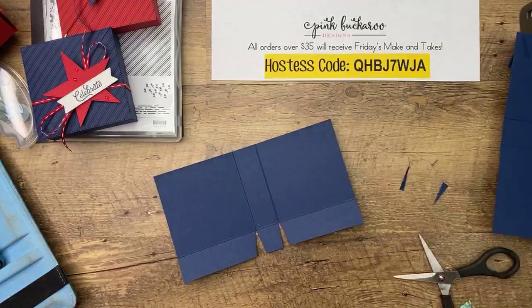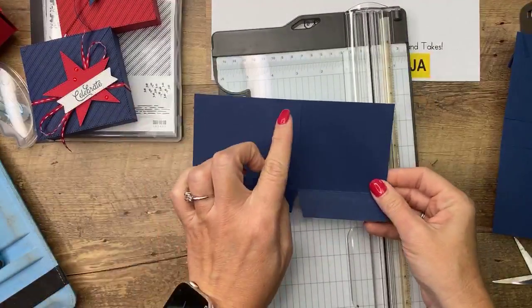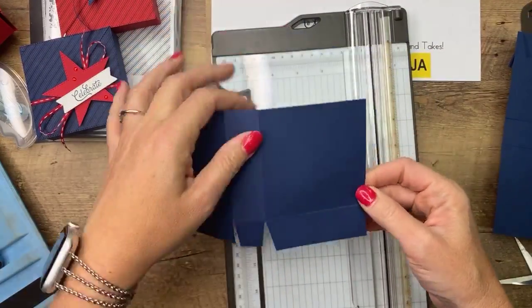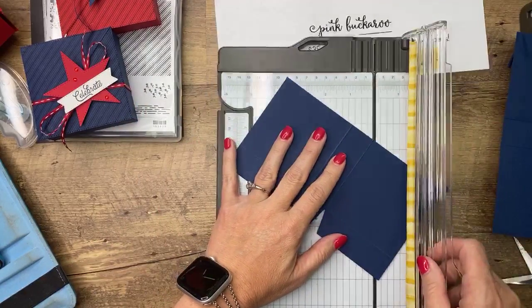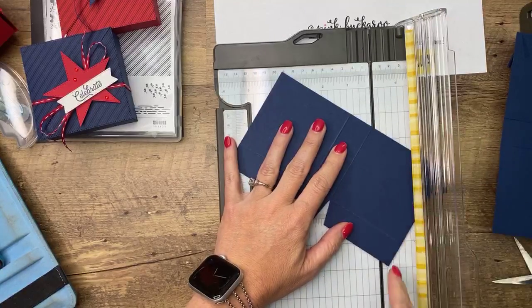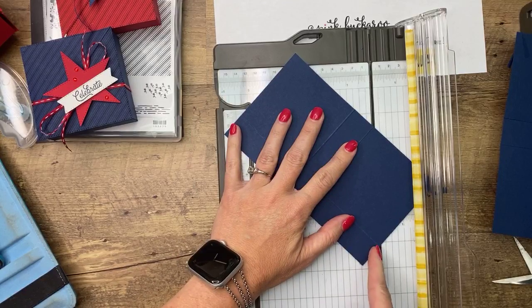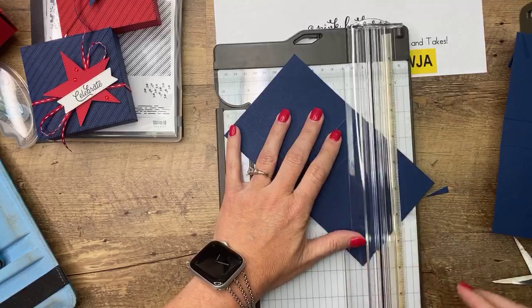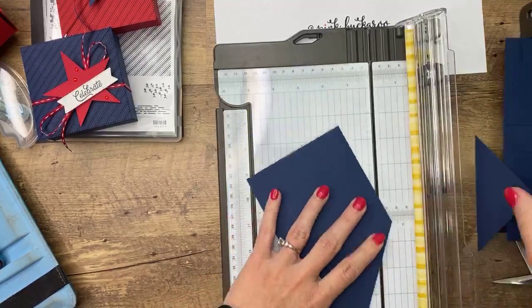Then I'm going to get my Stampin' Trimmer. And we're going to do corner to corner. You want to do from the score line to the score line, basically, on each side. So line it up here in your Stampin' Trimmer. Put the score line in that gutter. And then turn, so that score line is in the gutter as well. You can also get a ruler and make that line if that helps you.